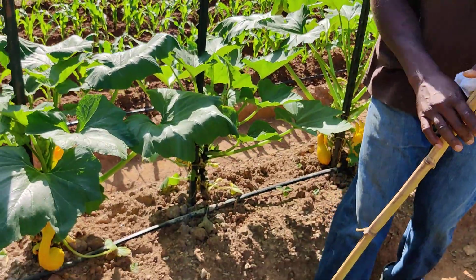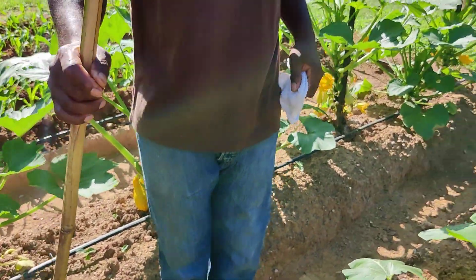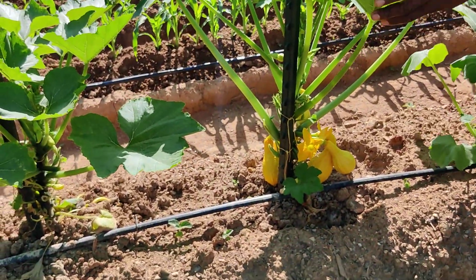I mean, but that's just the importance of saving your own seed. Yes, absolutely. All right, and so come on down here, camera lady, and as y'all can see, they are actually starting to produce.